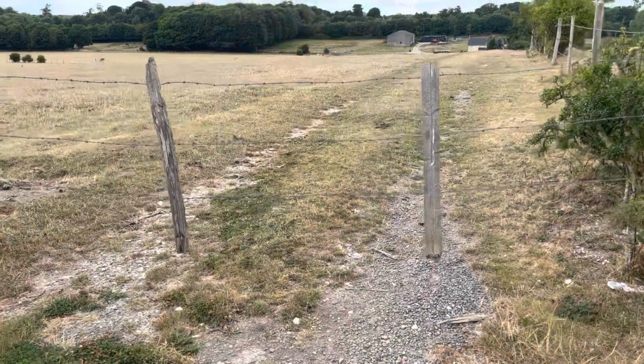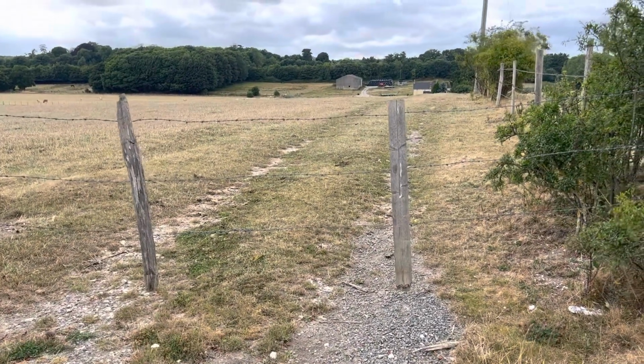And I'm actually in the wrong field, because I didn't want to go through that field. There's a few other cows there. They really intimidate the hell out of me. I'm sorry, I'm sure they're fine. They're massive animals. There's a lot of calves around. So I played it safe. Definitely screwed that one up. Ended up going underneath that barbed wire.